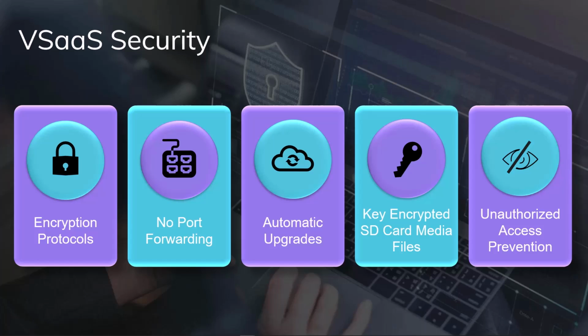With Vortex, your stored media files are protected with key encryption. This advanced encryption technology enhances the security of your data, ensuring that only authorized users can access and view sensitive information. And finally, we prioritize your data security by implementing measures to prevent unauthorized access to storage. We ensure that only authorized users can interact with your storage data, minimizing the risk of data breaches.